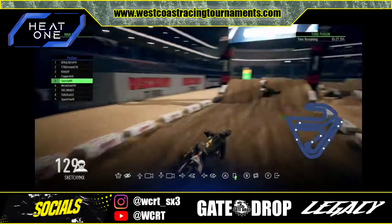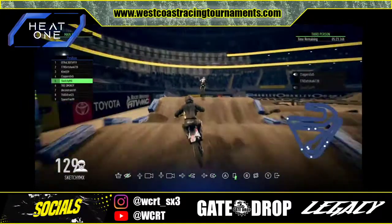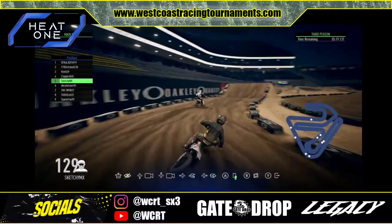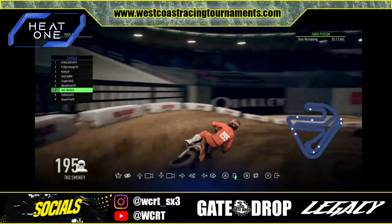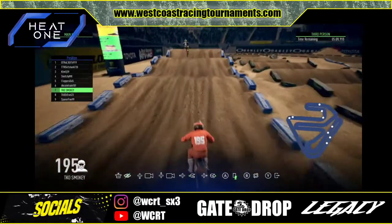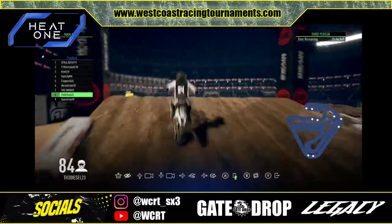Slight mistake there, a couple of lines coming together. Clapper still holding down that transfer position. Sketchy in fifth, starting to close up just a bit. Let's go back here. Coltrane and Smokey still in a good battle. Coltrane currently ahead of him, but Smokey starting to find his rhythm now, putting some pressure on Coltrane for sixth.